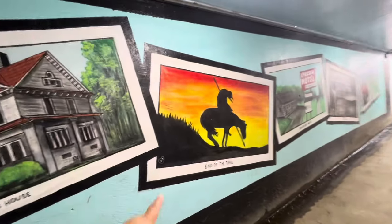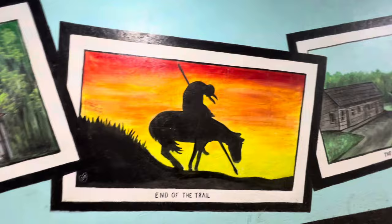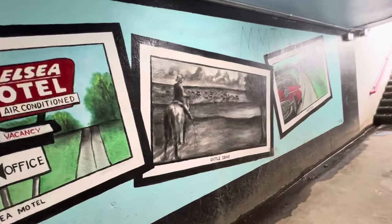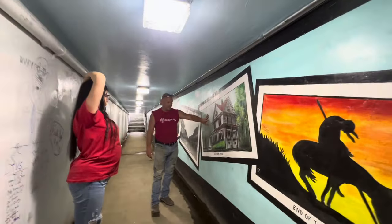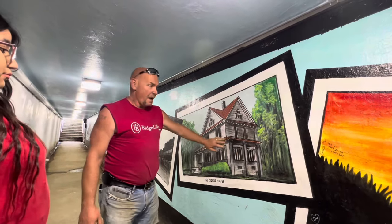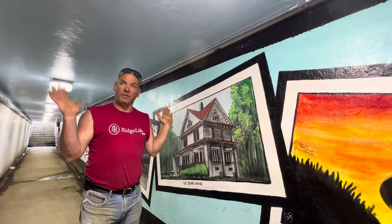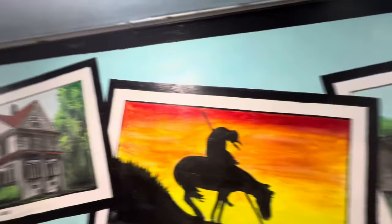Look at that, Desi. End of the trail. Oh my goodness, that's awesome. You know what I think of when I see this Sears house? They probably call it the Sears house here because the Sears family built it. But back in the day, you could order these kits from the Sears catalog, and they would send you all the material you needed to build that house. Came in on the train.